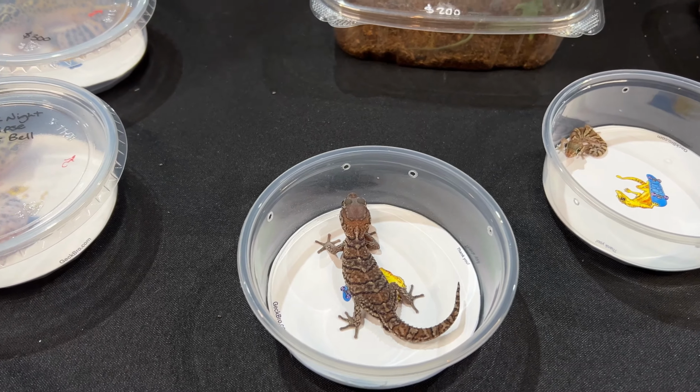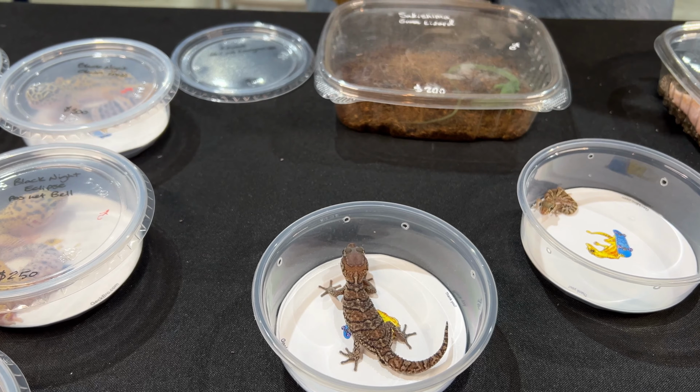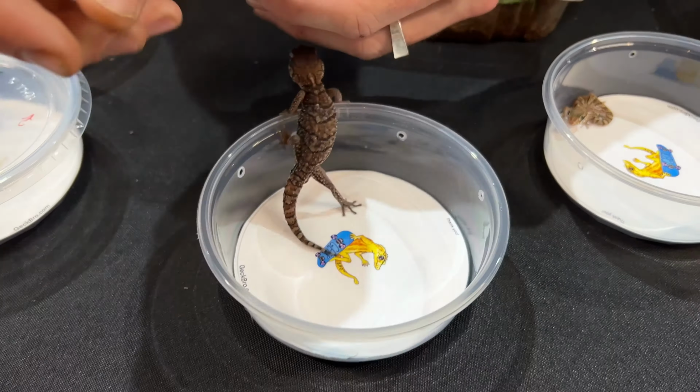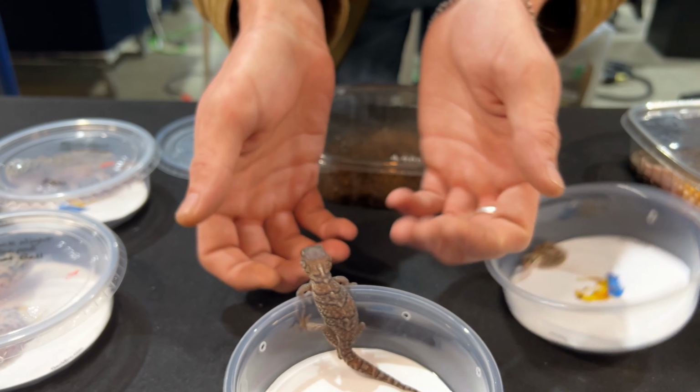You said that you don't know the max size yet? I have one, bro. That's pretty big. I gotta get a picture of it. I'll send that to you. Yeah, definitely. His head is almost 3 times the size of this one. His tail is super fat. This one's about 8 months old, and the one that I have that's really big is about 2.